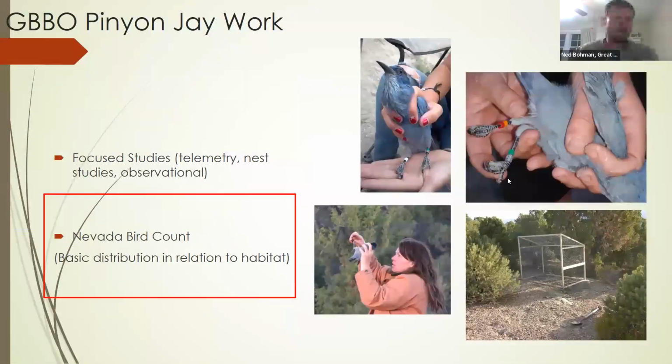And so what we've been doing to try to understand this is that GBBO has been studying pinyon jays for a long time. That's my director, our boss there in the lower left photo, who's been studying pinyon jays since the early 90s, I think. And so we've done some focused studies with telemetry, nest observation, territory and home range mapping of specific flocks.